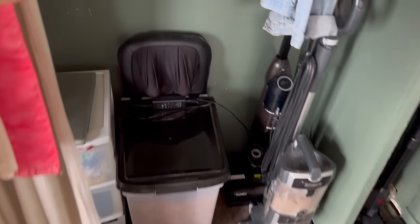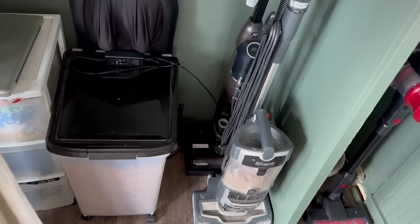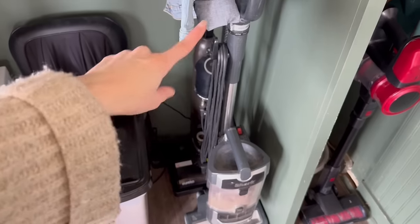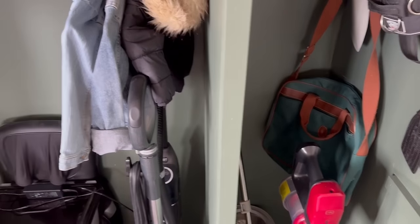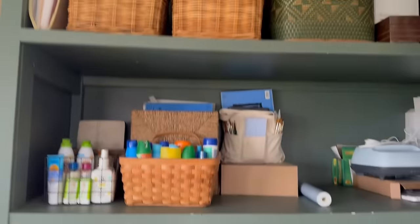After a lot of Tetris and trial and error, I think I finally figured out the layout of this. We've got drawers here, dog food, back massager, wet vac, real vacuum, little baby vacuum, and the mop. Oh my gosh, I don't know why that took so long, but it totally did. All right, y'all, I got these shelves taken care of.